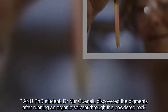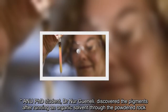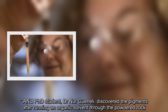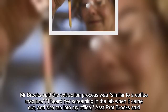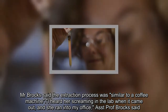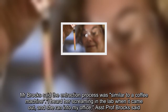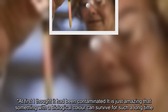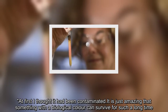ANU PhD student, Dr. Nur Gueneli, discovered the pigments after running an organic solvent through the powdered rock. Mr. Brocks said the extraction process was similar to a coffee machine. I heard her screaming in the lab when it came out, and she ran into my office, Asst Prof Brocks said. At first I thought it had been contaminated. It is just amazing that something with a biological color can survive for such a long time.